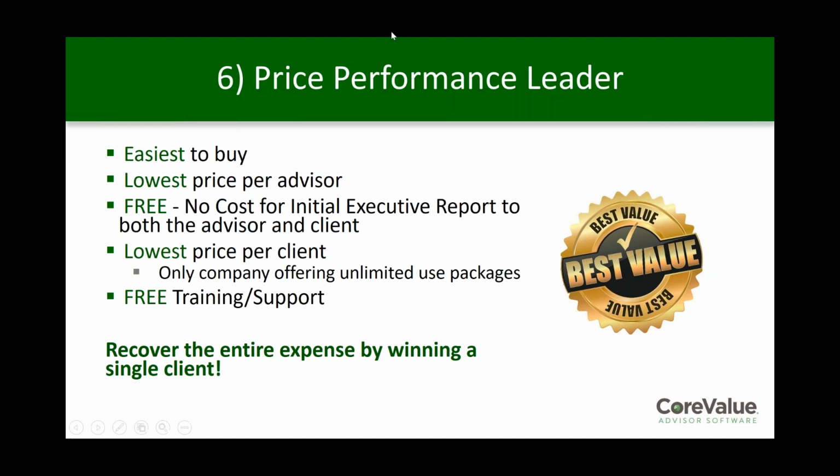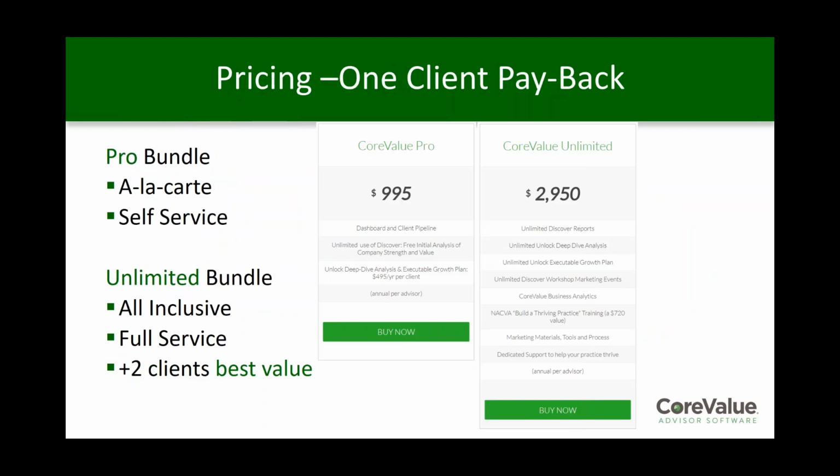We have free training and support. It's very easy to get up and running, with a terrific orientation. And the way the pricing works is very straightforward. We have two pricing bundles. There's a CoreValue Pro bundle that's $995, an a la carte self-service model where you get unlimited use of the Discover initial assessment of company strength and value. And when you move a client into Unlock, the deep dive analysis and executable growth plan, it's $495 per client per year. With that, you get an orientation and access to the marketing kit.